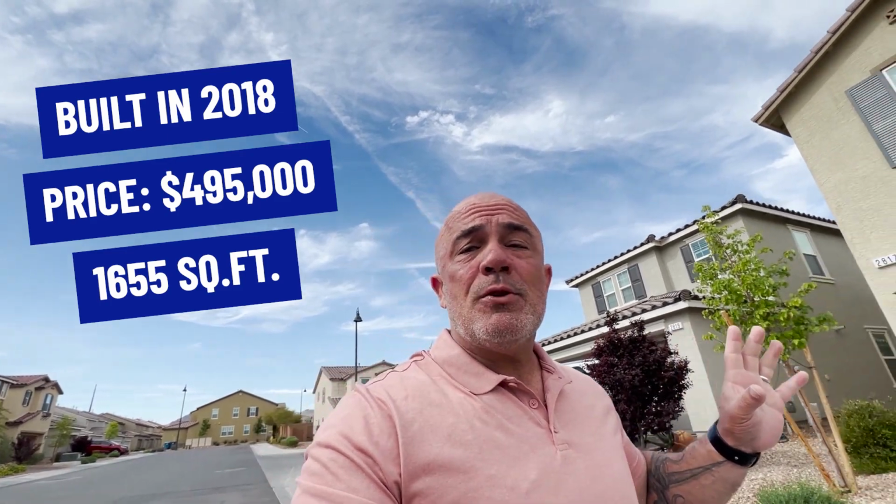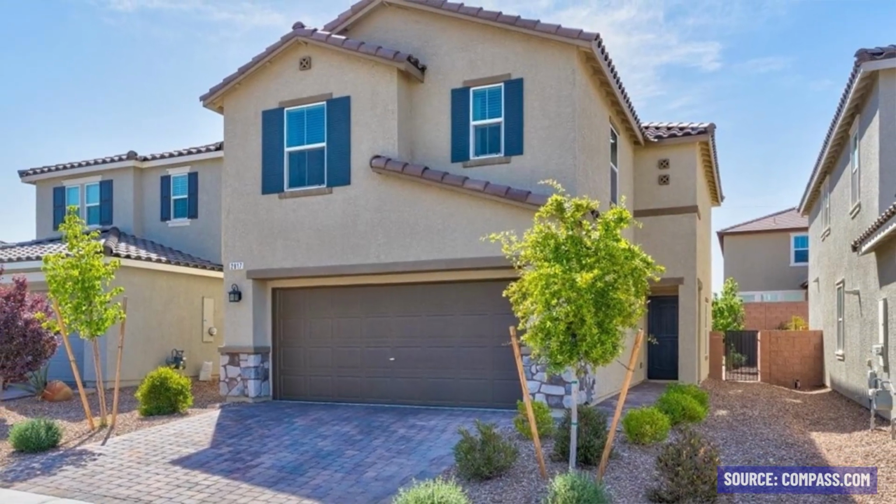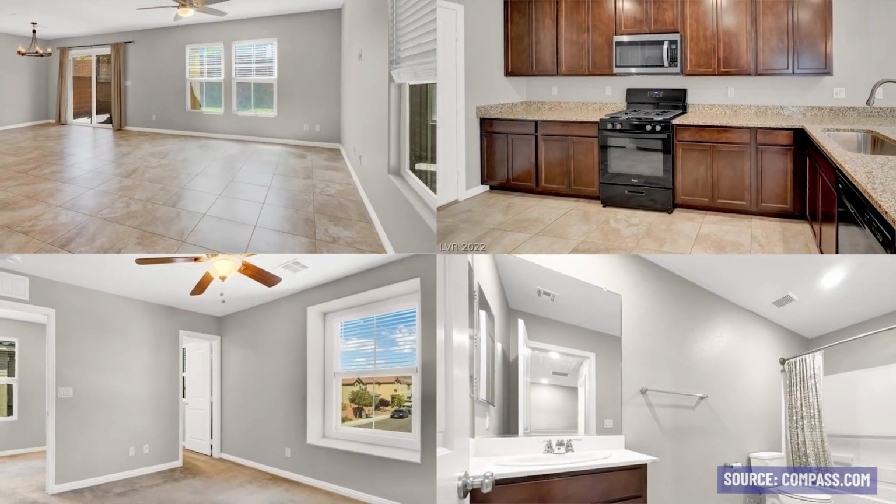This house was built in 2018, so it's very new. It's $495,000. It's 1,655 square feet, 3 bed, 3 bath, and it comes in at just under $300 a square foot. And as you can tell, it's a nice home and a nice neighborhood, and we'll take a drive around the neighborhood in a second, but it's just a really nice location.